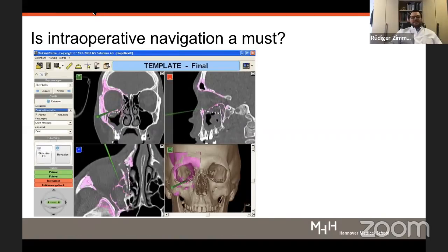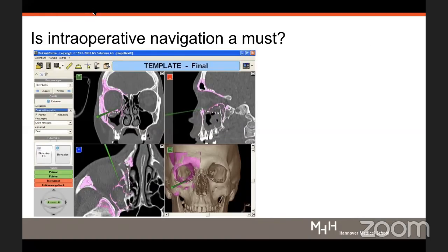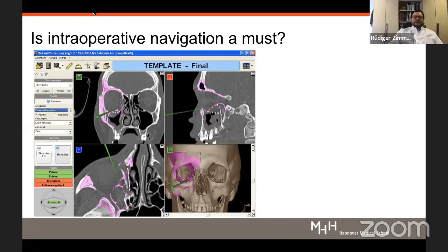And in this slide, you can see that there was an orbital mesh put into the orbit, but you can clearly see that it was in the wrong position. So it's going down into the maxillary sinus. It's not on top of the posterior shelf, which is marked here in color in the sagittal plane. And you can see this huge discrepancy in the posterior part of the orbit. And this, together with the posterior medial bulge, are the deformities that cause anophthalmos and hypoglobus.